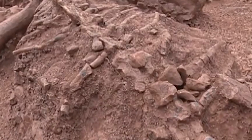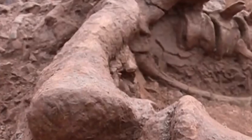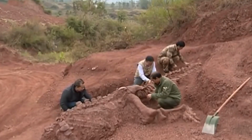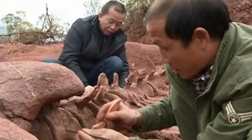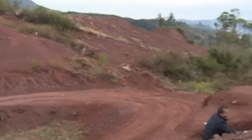However, some parts of these fossils were missing, but were sent to the paleontology lab for further studies. With complete hind legs, these fossils were found to be 5.3 meters long, whereas the actual length of these dinosaurs is believed to be 9 meters.